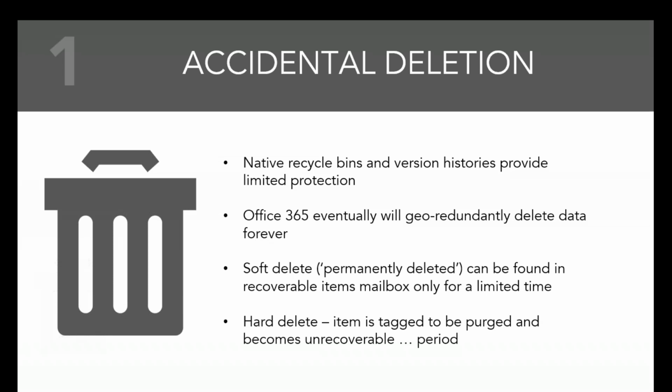Once things are deleted, they will move into a recycling bin. That gets into more of the retention policies around that, which we'll get into further. But there are also hard deletes. Hard deletes are items that become purged. Once something is hard deleted, you can't get it back ever, no matter how important that email was. So that's one of the first reasons why we should protect our Office 365 backups.